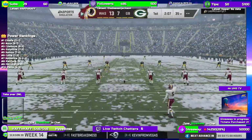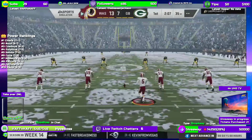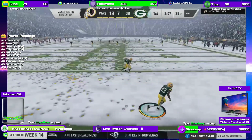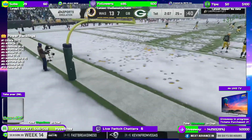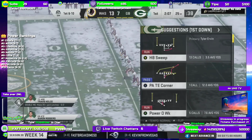The point after, no gimme in the snow, but it's up and good. And the decision to just kick the extra point winds up successful. And that'll carry over the back line of the end zone for a touchback.